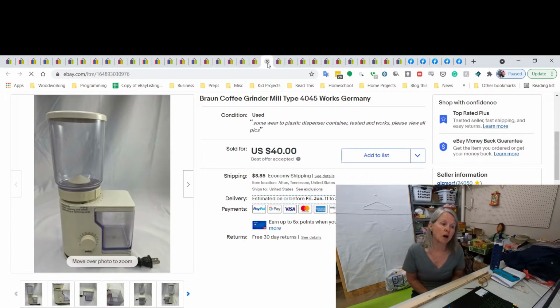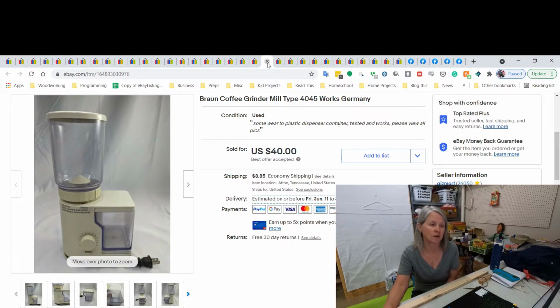This is a Braun coffee grinder. If you find these older Braun small appliances, especially if it says Germany on the bottom, they are highly sought after. My husband cleaned this up for me within a day or two, and I sold it for $40, and I'm pretty sure we paid $3 at an estate sale.